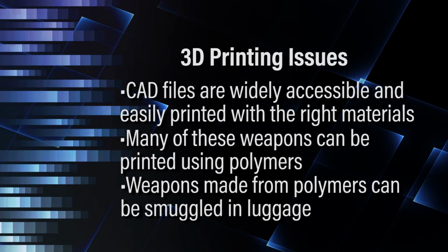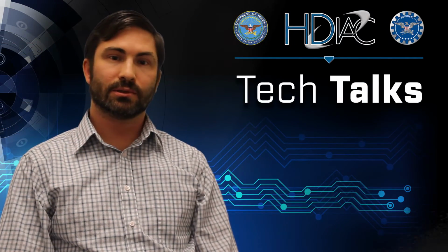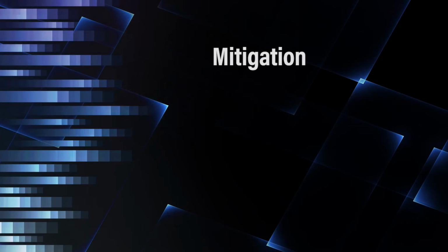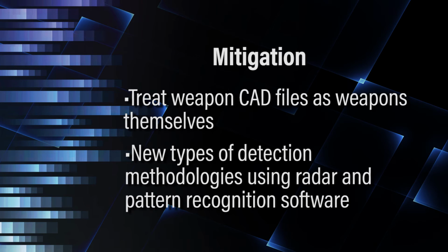Some of the ways that we are working on mitigating the risk of 3D printed weapons is actually treating the CAD file for the weapon as a weapon itself. That will limit the distribution and hopefully make any sort of illegal downloading of these CAD files a criminal offense. Another way is that there are companies developing new types of detection methodologies using radar in combination with specific pattern recognition software that can detect the outline of these weapons even though they are not metal.